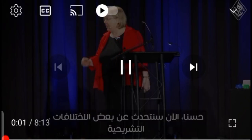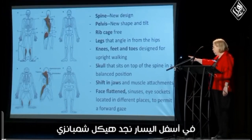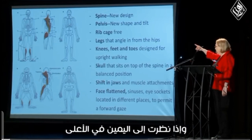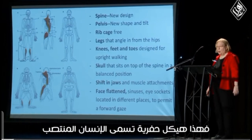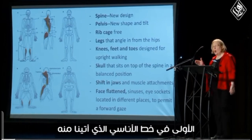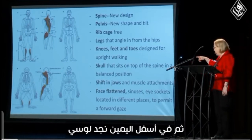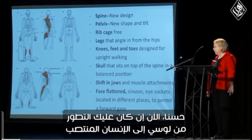All right, now we talk about some of the anatomical differences. On the left top is a human skeleton. Bottom left is a chimpanzee, front and back. If you look at the top right, that's a fossil skeleton called Homo erectus, first in the Homo line that we came from. And then bottom right is Lucy. Anybody heard of Lucy? Okay.